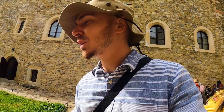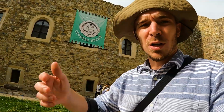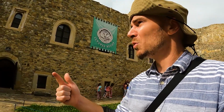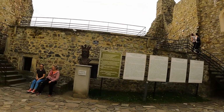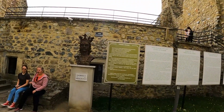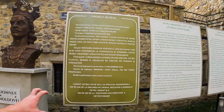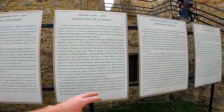Now, there's some really nice signboards, which is really good, because it turns out Stefan cel Mare was the warrior one. He was a military commander too, but he also was sort of like an architect. So he would have designed this place. To be clear, it was built before he was around, but he would have fortified it and added onto it to give it the shape it has now.